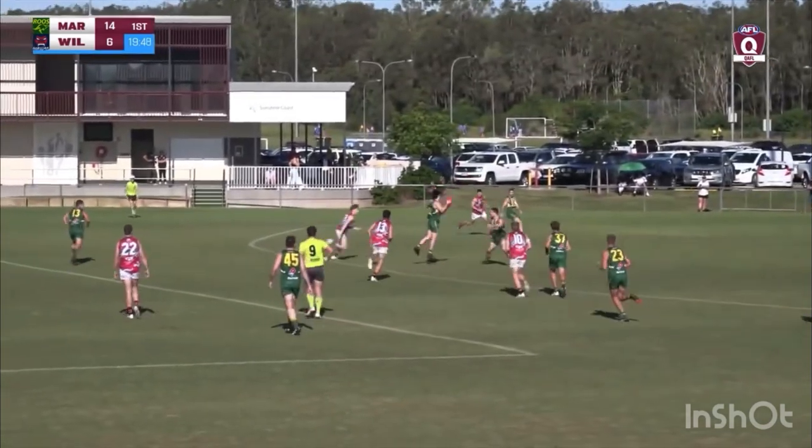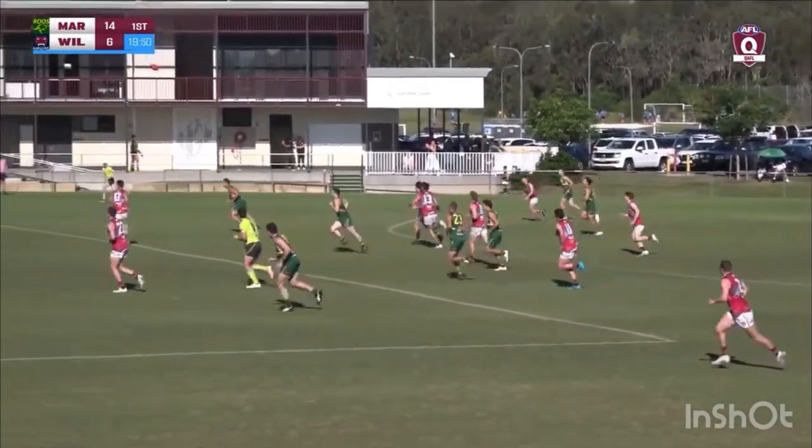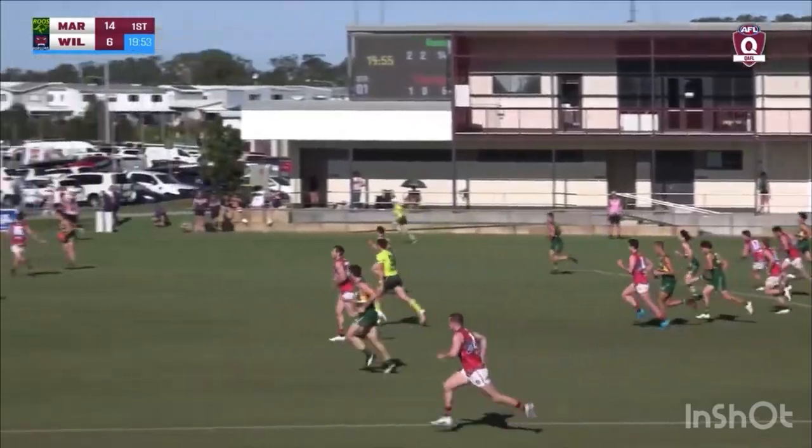We'll send a rush kick inside forward 50. Doesn't go very far. There's Benjamin Thomas. Works it out nice in Emmerich.